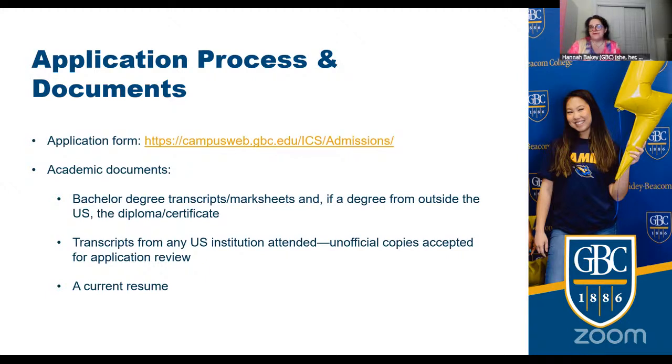We do request bachelor degree transcripts and certificates of completion. For degrees that were obtained outside of the US, we don't require the officials directly from the institution. As long as you're able to provide us verification that you achieved that credential, we can proceed that way. We do also need any transcripts from any US institution you've attended. We do require official ones from US schools, though we will take unofficial copies for an application review.